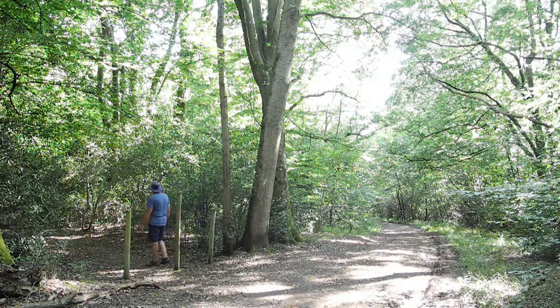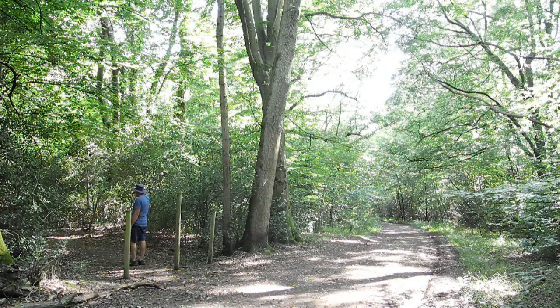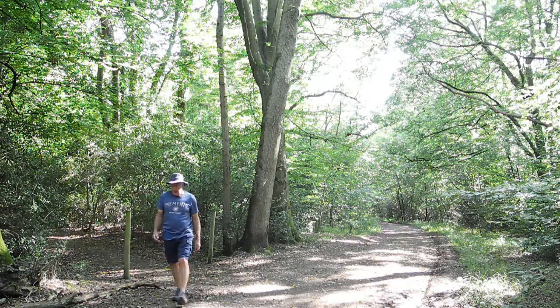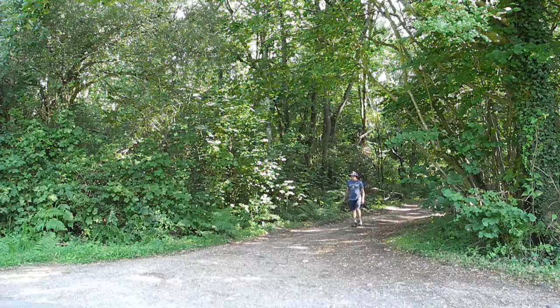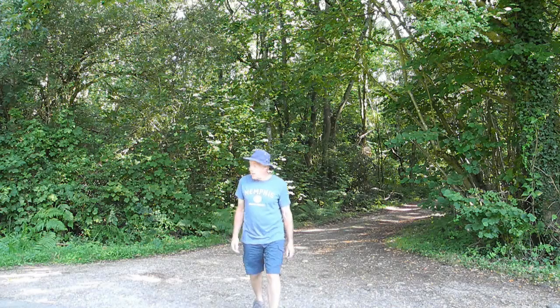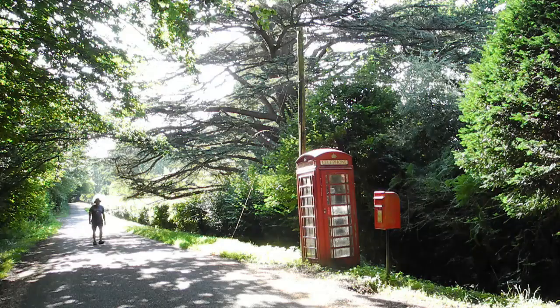Lots of footpaths. No sign of any cattle, that's a shame. No sign of any people, which is good. Well, back to civilization, back out to the tarmac road. Lovely cedar tree in the background.